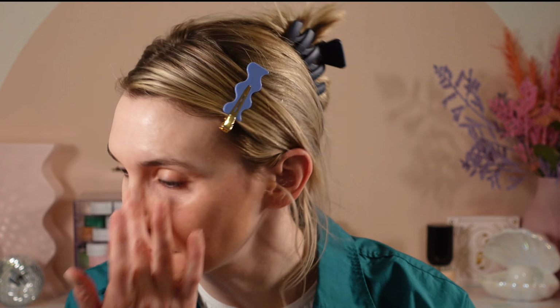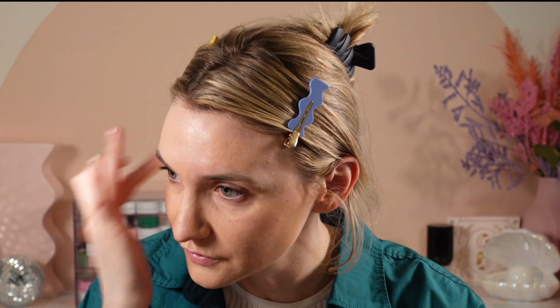I will say it's applying pretty nicely with my fingers. It's really, really spreadable. I'm not having any problems spreading it and blending it with my finger. I am going to first apply it just with my fingers and then go in with the Beauty Blender to blend it out. That way the product is not getting absorbed in the sponge. So it's not actually looking that bad, but I just know from comparing to my neck that it's too dark for me.